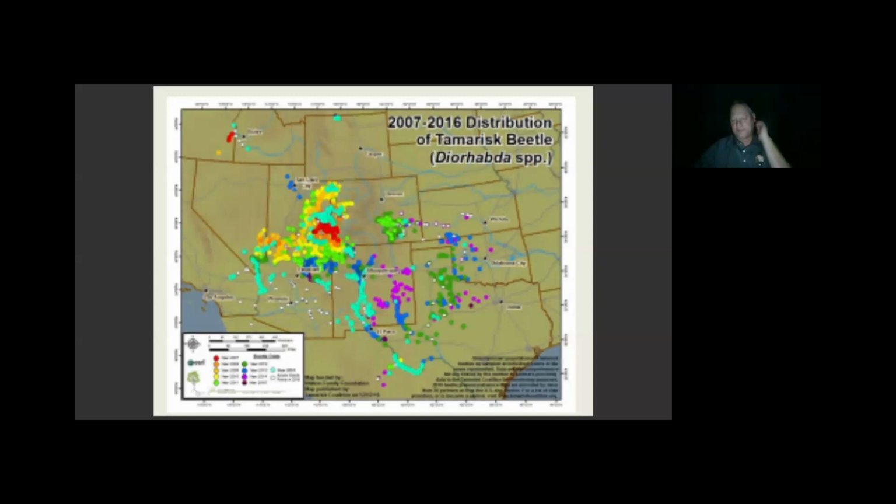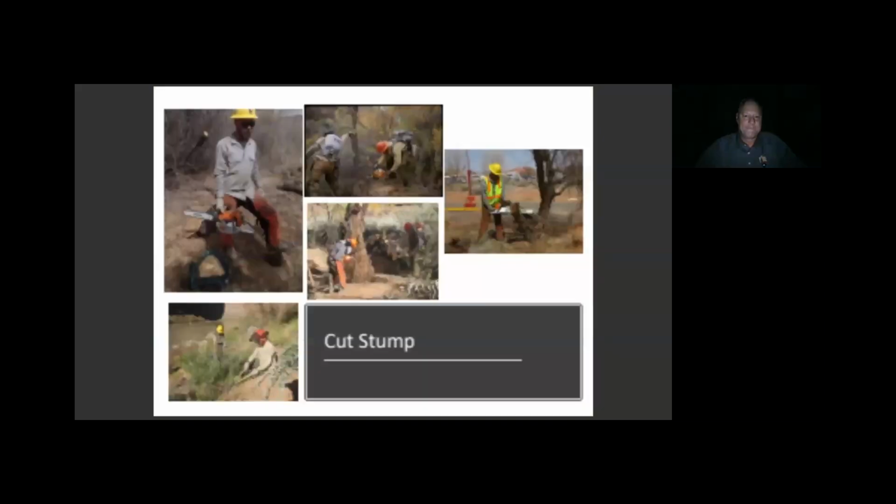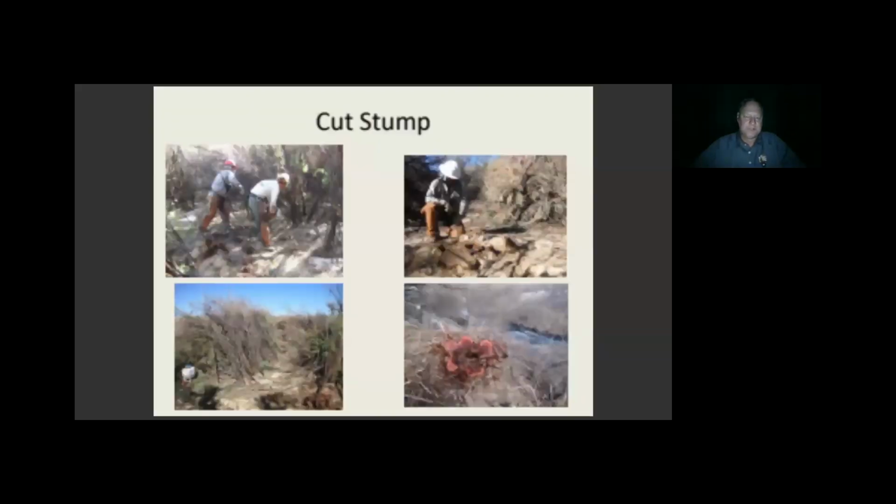through from 2007 to 16 anyway. Again, it's all over the West, where tamarisk is all over the place in the Western riparian areas. So our methods are cut stump, chainsaw, which is very labor intensive, but it works.